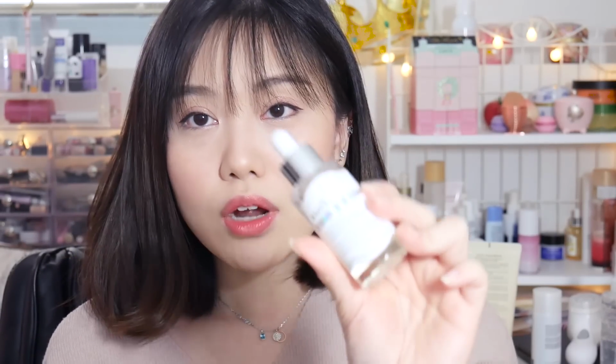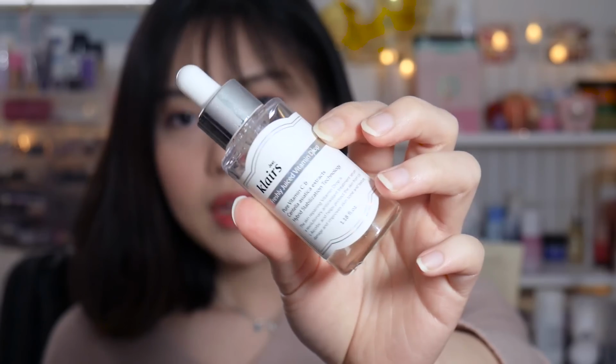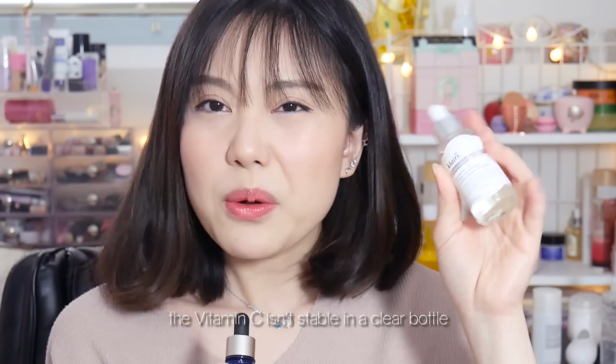This one right here is the KLAIRS Freshly Juiced Vitamin Drop. This is a vitamin C serum. It is in an oil kind of base. I talked about this in my daytime skincare routine. Again, I'll link that up there if you haven't watched it already. This one is good for cell generation and stuff like that. If you want a brighter complexion, or if you have some sunspots, this one's good for that. But this one doesn't last that long. I find that if it's not in a dark container, it's not that stable. I don't know how effective this is right now, but I'm still using it up because I don't want to waste this product.